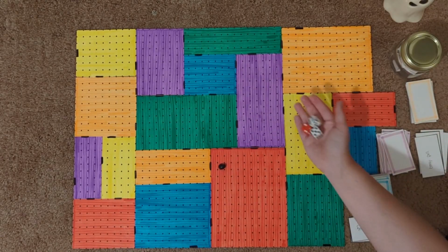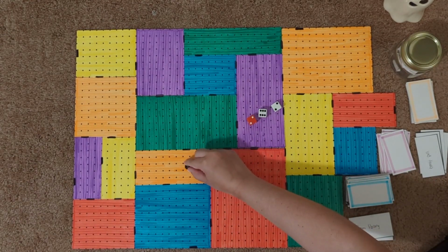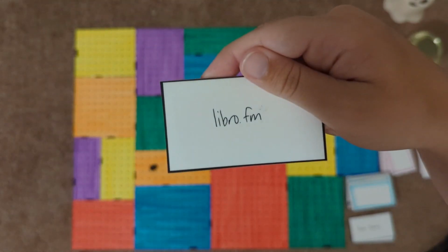Roll 5. So I have doubles, so I don't have to pull for the store. 10, 1, 2, 3, 4, 5, 6, 7, 8, 9, 10. So a thriller from Libro FM.